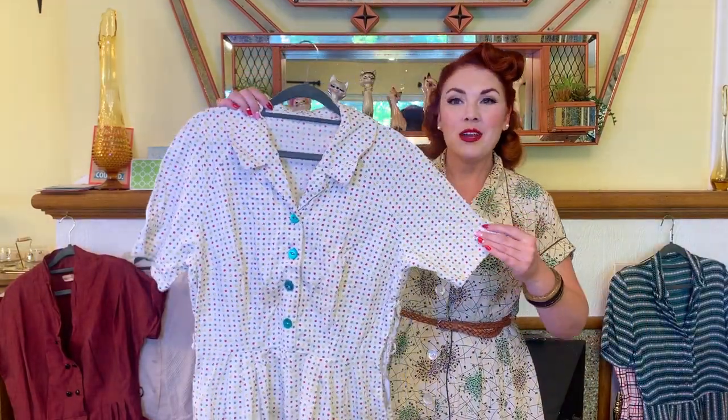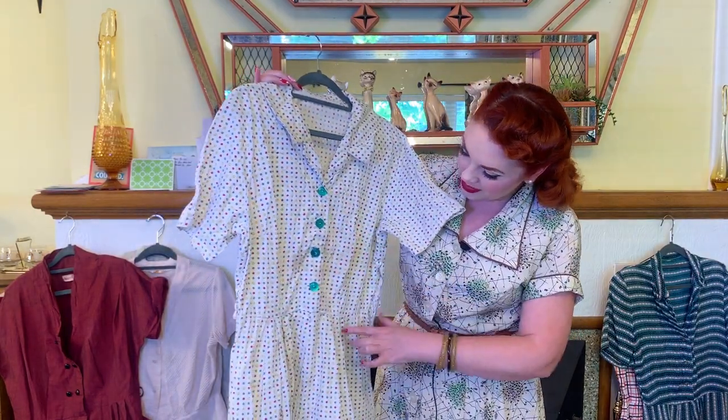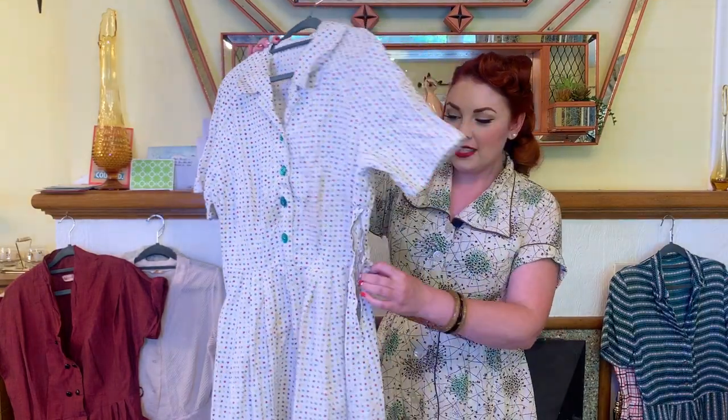Here's another kind of polka dot dress. This one is 50s. I love these green buttons. I love the rainbow polka dots. It's so cute. Has a side zipper.